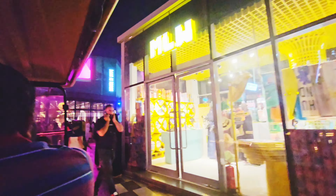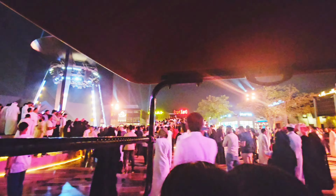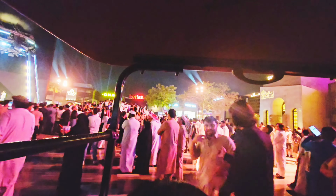Riyadh Boulevard City was developed as part of Saudi Arabia's Vision 2030 initiative. Launched in 2019, the project aimed to create a state-of-the-art urban space that promotes economic growth, tourism, and cultural exchange. It has quickly become a symbol of the country's ambitious plans for the future.